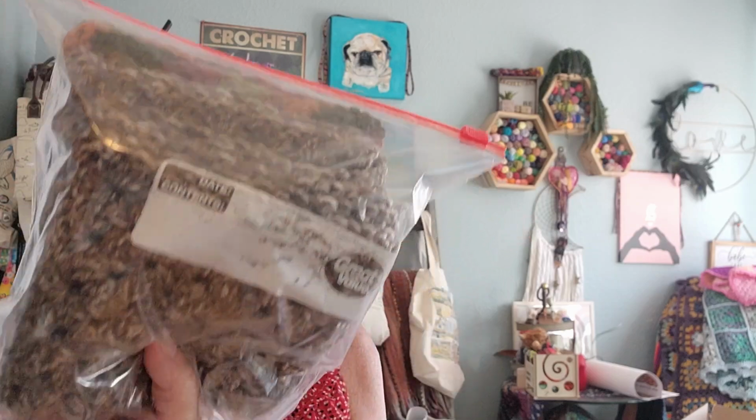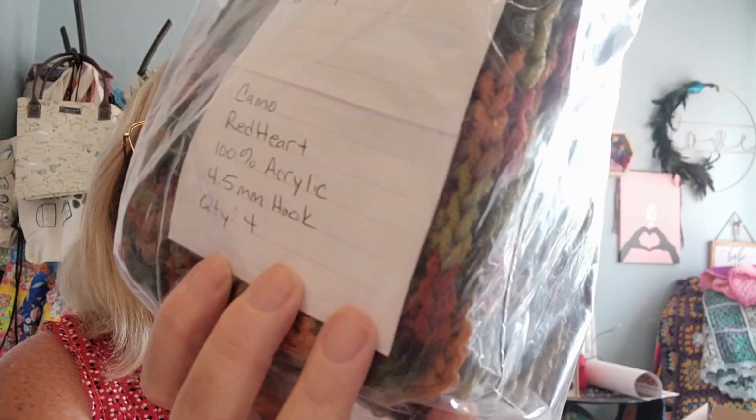Okay, these guys are brown and white, LionBrand, 100% acrylic, 4.5mm hook, quantity 9. Camo Red Heart, 100% acrylic, 4.5, quantity 4. All right, Debbie, I have to ask, do you even have any stash left after all of this? I mean, do you even?